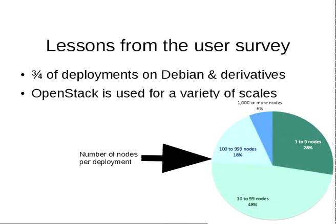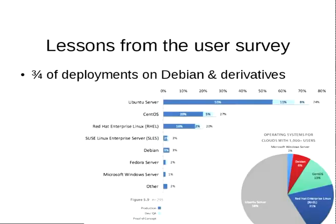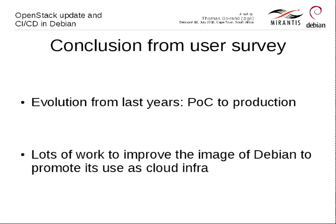And users are having a variety of scales of deployments, from very small, less than 10 nodes, to more than 1,000. It's spread evenly. One big evolution: if you saw there, the dark blue was production people, and the very light blue was proof of concept. Over this last year, we've seen a lot of people that went from proof-of-concept deployments to production, so that's a very good thing. And it's looking like Debian doesn't have as good an image as it could have for OpenStack users. Mostly they still continue to use Ubuntu and don't even consider Debian, so there's some progress that needs to happen there.